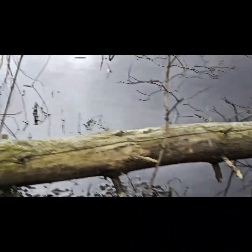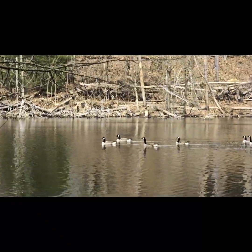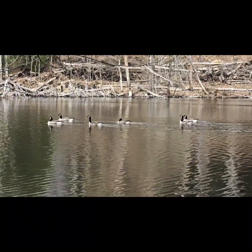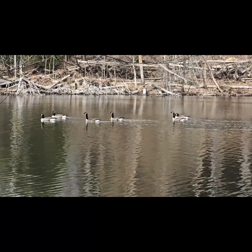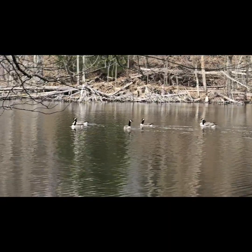Oh shit, she just pulled me in. Oh man. My feet are soaking wet now. Oh, good. Well, that's what I get for taking a lab to a pond with geese quacking away. Beautiful.